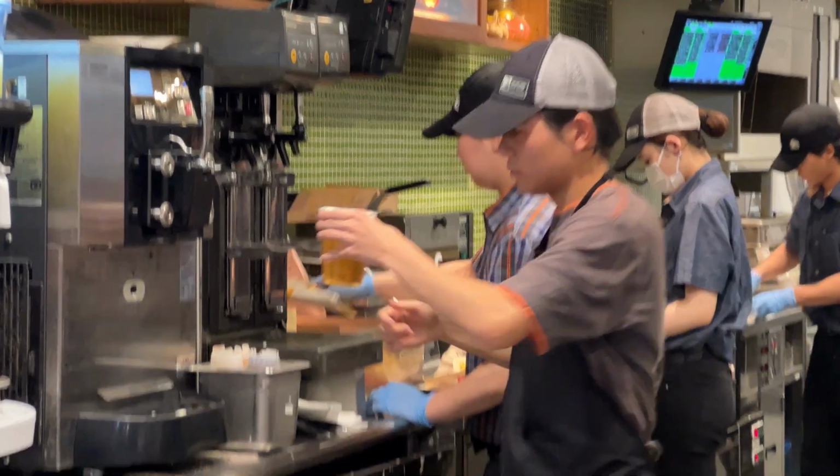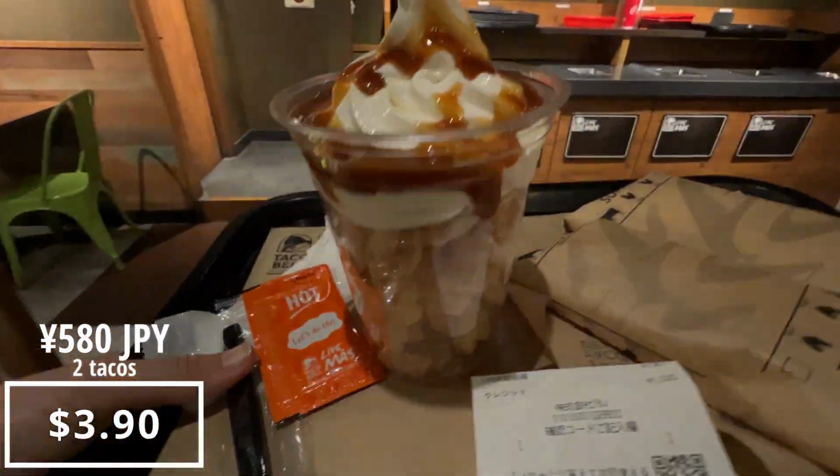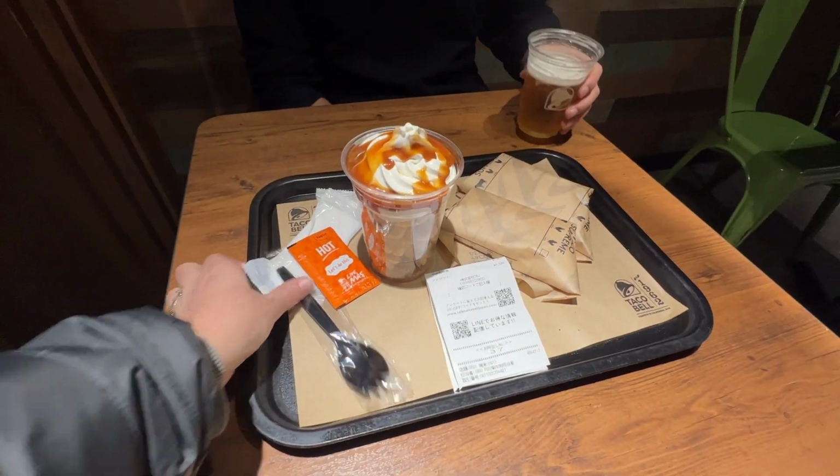Full disclosure, Taco Bell is our guilty pleasure when we are back home in the States, but it has let us down time after time in other countries that aren't the US. And this is our first time having it in Japan, so I'm interested to see if it holds up to the hype. Only one hot sauce per item.